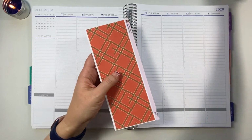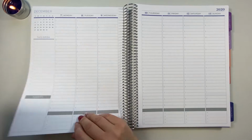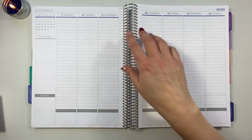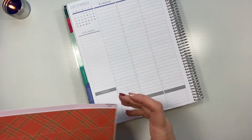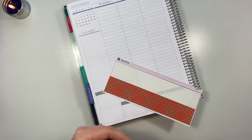All right, let's actually get started with the thick washi this time. I think it was last week, maybe the week before, there was a week where I forgot the thick washi and I was like, I don't like it. I almost forgot thick washi and I put it down. I wound up having to rip up half of it because I want the thick washi there.